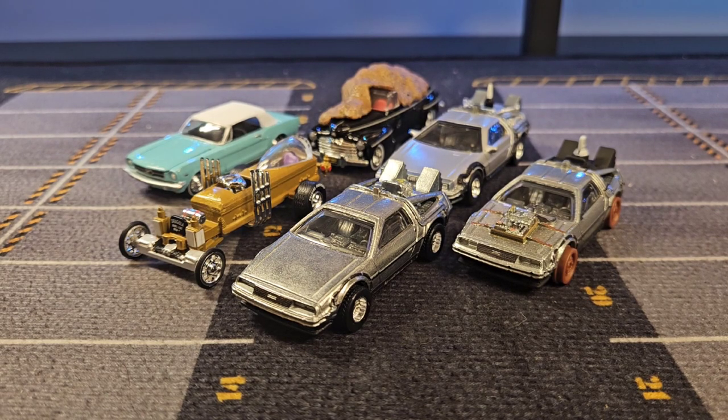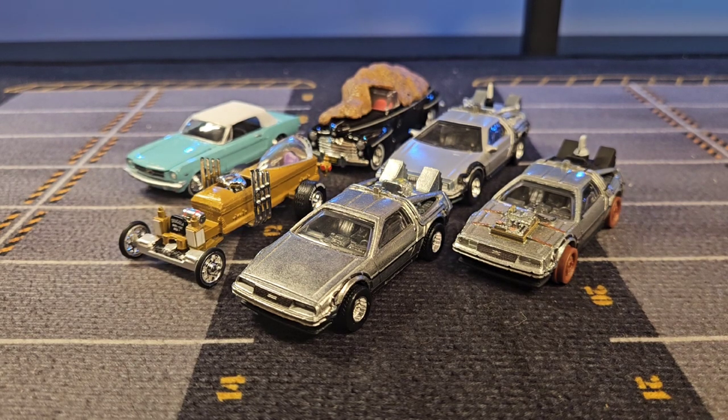I know that's a little bit shorter than the... well, I've been trying to bring the videos back down to under half an hour, so keep your guys' attention span a little better. But anyway, that is going to be our little movie series cars.